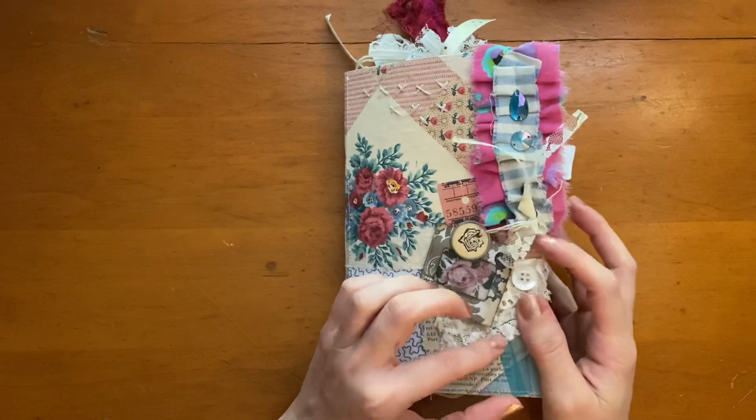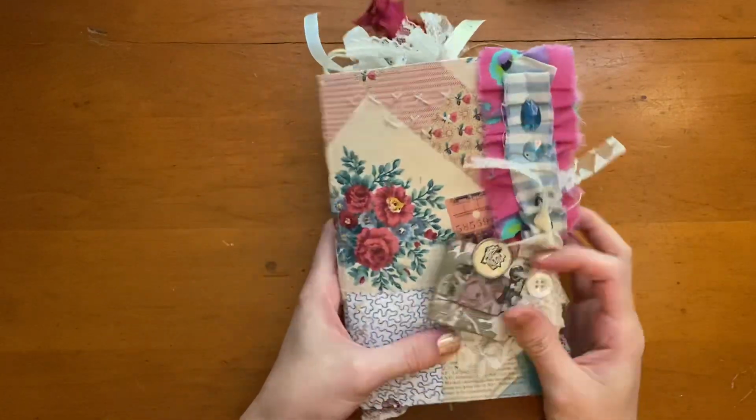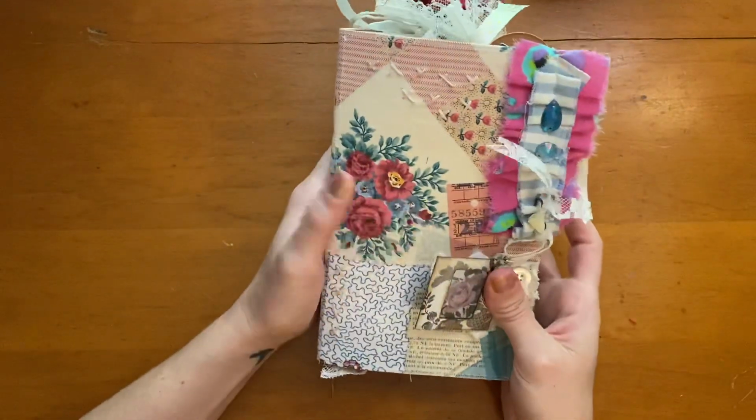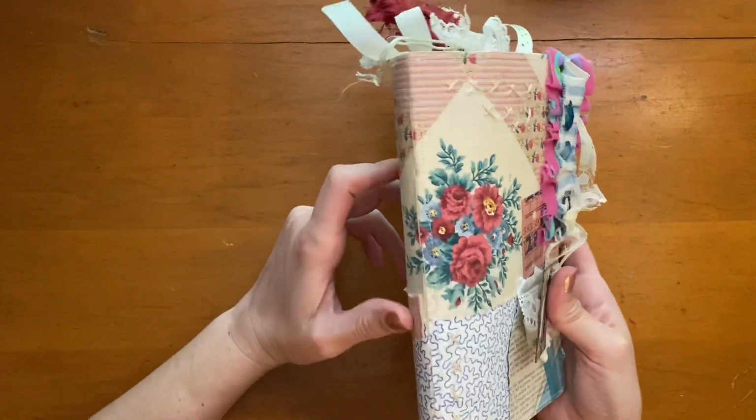Today I have a flip through of my finished July daily / junk journal, July journal. That's a lot of journals in one sentence.